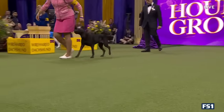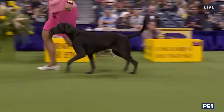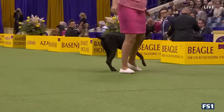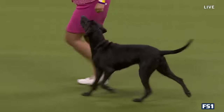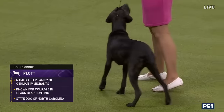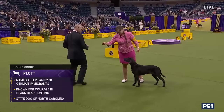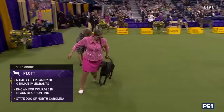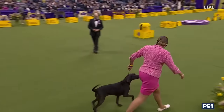So when they say bold and fearless hunter, this is a dog that hunted bear. Wow. So they do raccoon now, but they hunted bear back in the day. And so they had to have a very tenacious temperament. There we go. They're a strong-willed dog. Very athletic. Right on around, please. Very strong. And state dog, as you see there, of the great state of North Carolina, Tar Heel State.